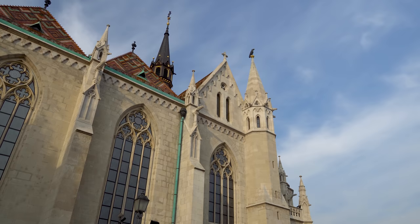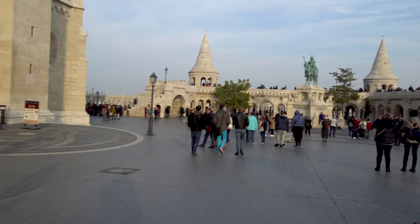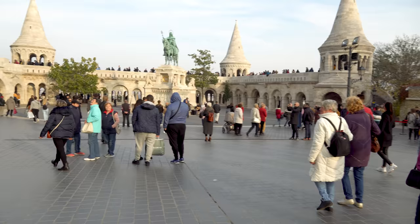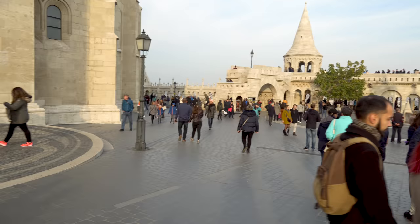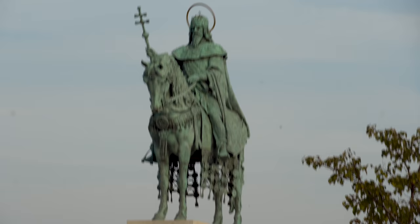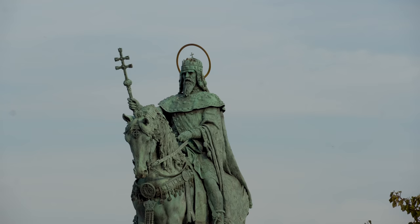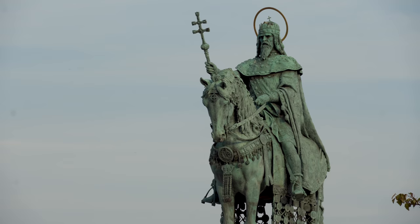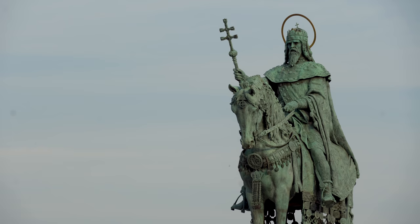Give you a shot of the area just outside the church. A gentleman over there playing violin. This is Fisherman's Bastion, I believe that's the pronunciation. And that would be King István himself, right there on the horse. Let's see. You'll see him all throughout Hungary, and rightly so. He was the first king of this country. Became a saint by uniting the tribes, and they brought Catholicism to Hungary.